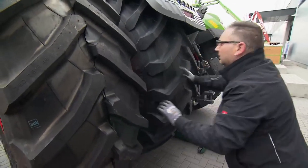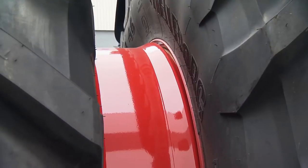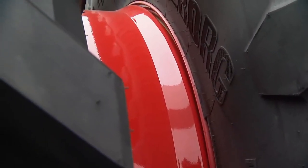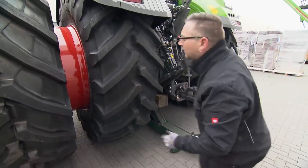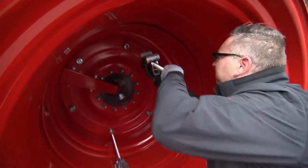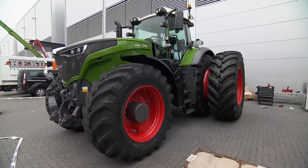And if we lower it a bit? How is it on your side? Fine. Looks good. Wait, I'll lower it a bit more. But not much. Bit higher here? Good. It's in. After 2 hours, the first twin tire is safely in place. Now it's time for the other side.